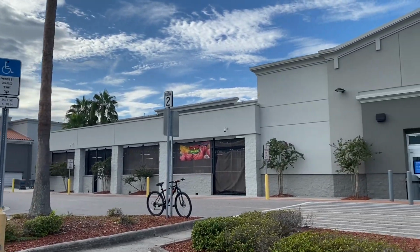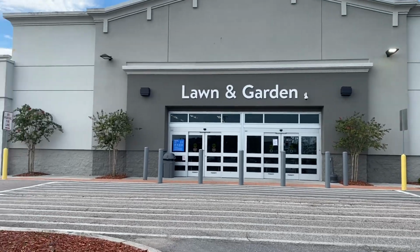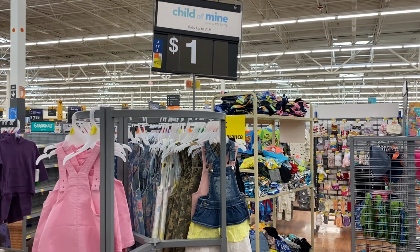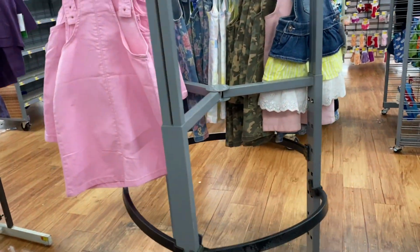Look how beautiful it is here in Florida. Today we are Walmart clearance shopping, so let's go. So I'm in the kids section, and off the bat they already have a dollar sign, so I'm pretty surprised that all of these things are still here.